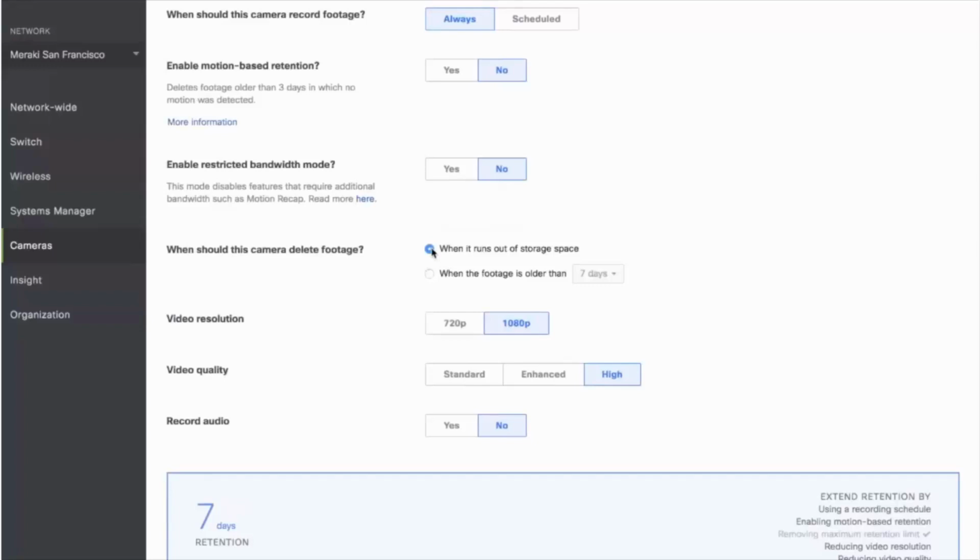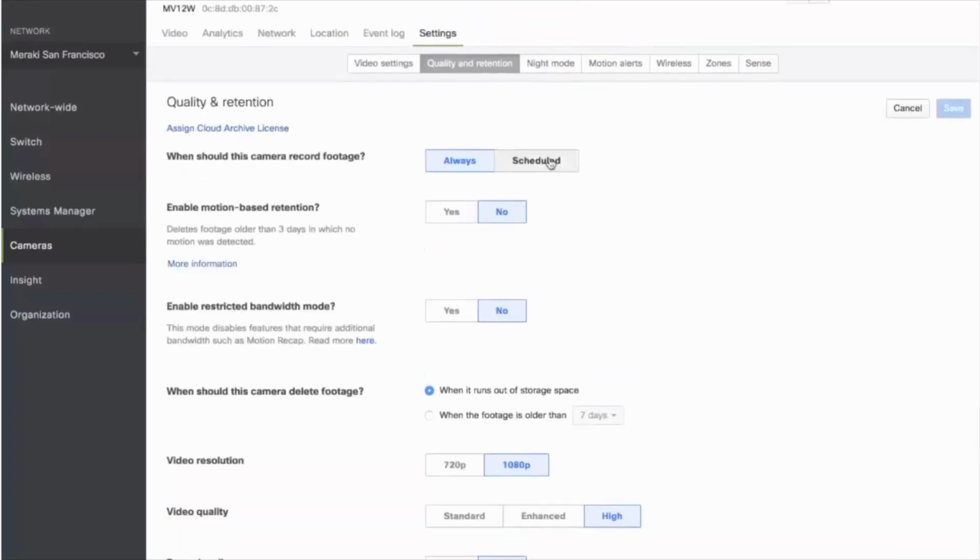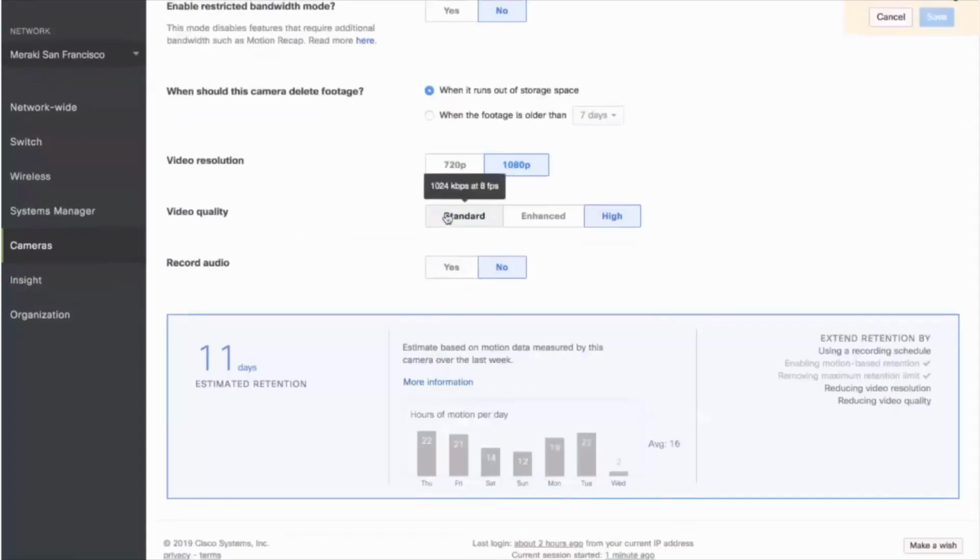But for a lot of people, they need more video. And one thing that we have up here is scheduled recording. So if you only need to record video during certain times, we can do that. But another thing that most people will use is motion-based retention. This is very similar to motion-based recording, which exists on the majority of camera systems today, except we give you a little bit of a cushion. With motion-based retention, we'll always keep the most recent 72 hours of footage, full 24/7 for 3 days. After that, we go through and remove footage that contains no motion. So if we click that, then we go from 7 days to 11, because this camera actually sees a high volume of motion, 16 hours of motion a day.